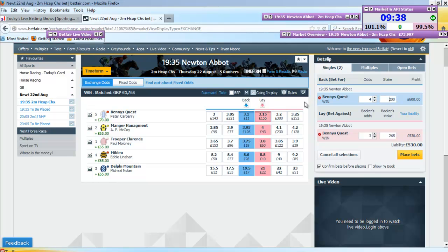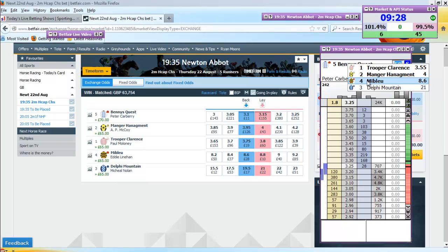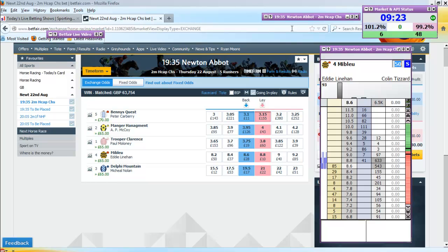Now I'm not here to sell anything software wise, but there are several different softwares out there on the market. Personally I use Geeks Toy Pro just because in my opinion it's by far the best, head and shoulders above the rest. So what I've done here is I've opened up my Geeks Toy software. I've made it a little bit simpler just because most of you viewing this probably won't have seen it before. And what I've got here is the same race, 7:35 at Newton Abbot. This links into my Betfair account, by the way. And at the moment, I can select whatever runner I like.